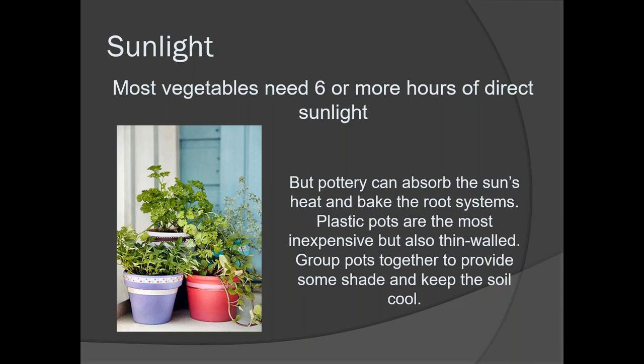So in these cases, what I would probably do is group your pots together like they show in the picture here, or put them possibly in a little less sunlight than what they need, that way to keep them cooler. The nice thing about pots is you can move them around the yard if you want to as well, you know, to adjust for the difference in sunlight.